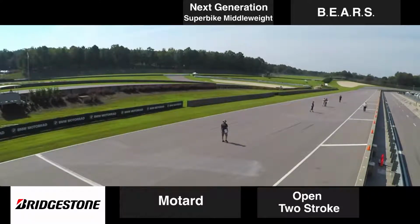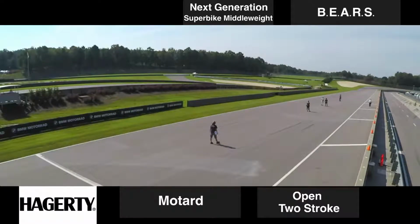Attention out there in the paddock. Looks like we've got everything addressed out there. Well, let's go third call. Third and final call, race number 6. Bears, open two-stroke, motard, and next-gen superbike middleweight.